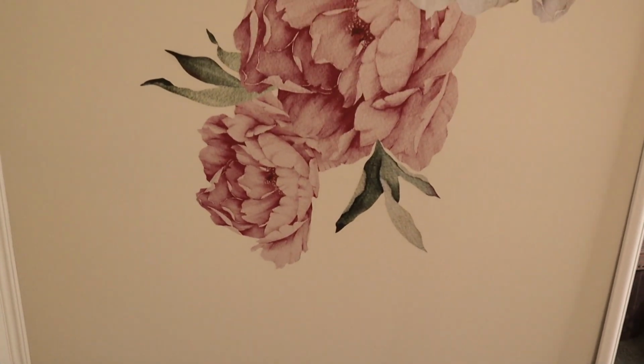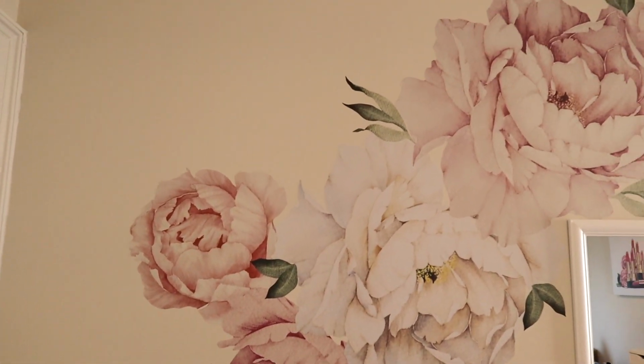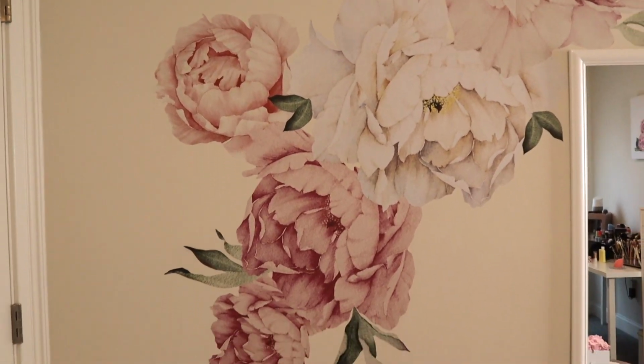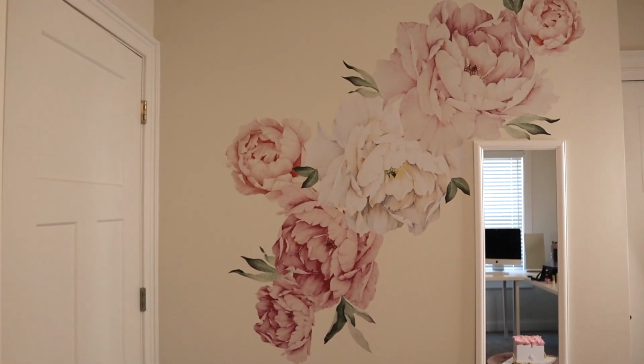I feel like I need to go over this beautiful piece on my wall. This is also from Etsy, the decal. It cascades directly over my mirror, and it's just so, so pretty and feminine. And when you have the door closed, it just peeks right through. It's so pretty. And last but not least, my chair.